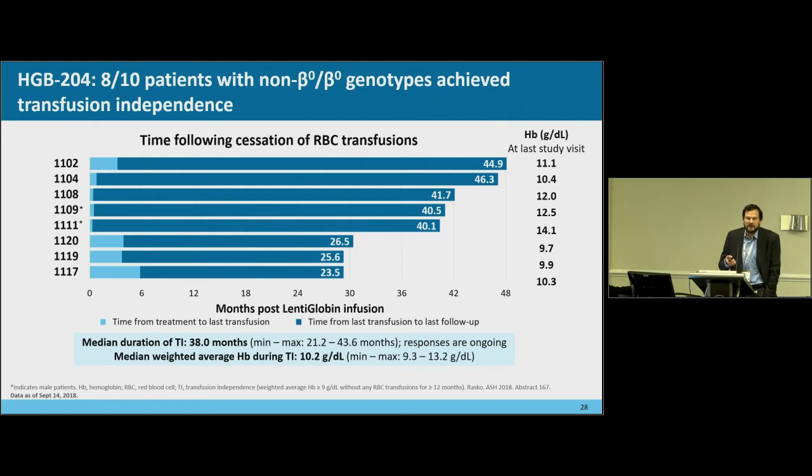So as you would expect if true long-term repopulating stem cells are transduced with the vector and engraft, this should last the life of the patient, as you would see with conventional transplant. We see on the far right the total hemoglobin at the last visit. And in these patients, we're achieving normal or near normal hemoglobin levels.